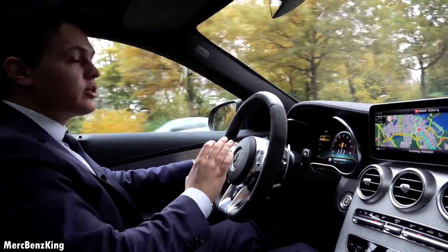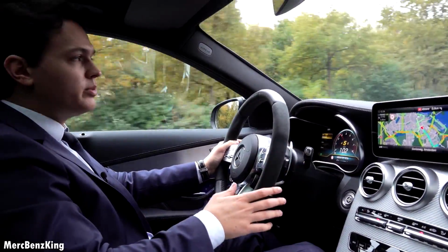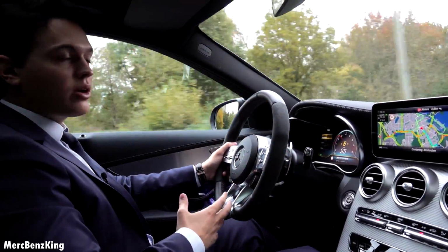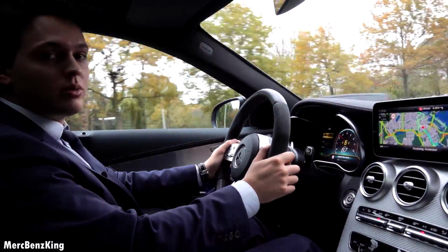So the C63S has 510 horsepower, producing 700 Newton meters of torque. So it will take it from 0 to 100 kilometers an hour in just 4 seconds. The top speed is 290 kilometers an hour.